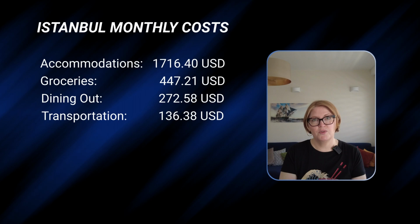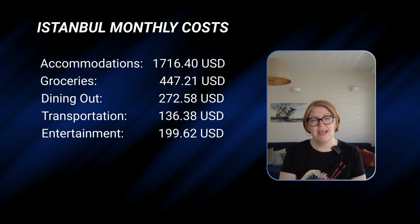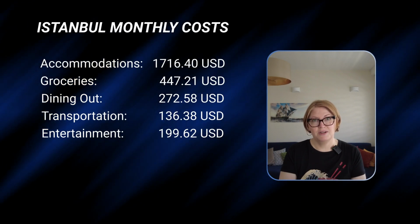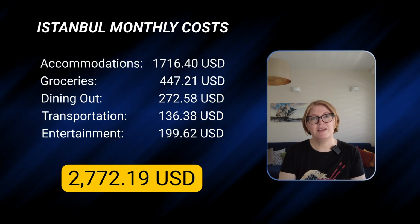Our entertainment costs for the month were about $200. This included several museums and a sunset Bosporus cruise. Note that mosques are free to enter. Our total cost for the month was $2,772. We hope these tips have helped you and will make your trip to Turkey a little easier.